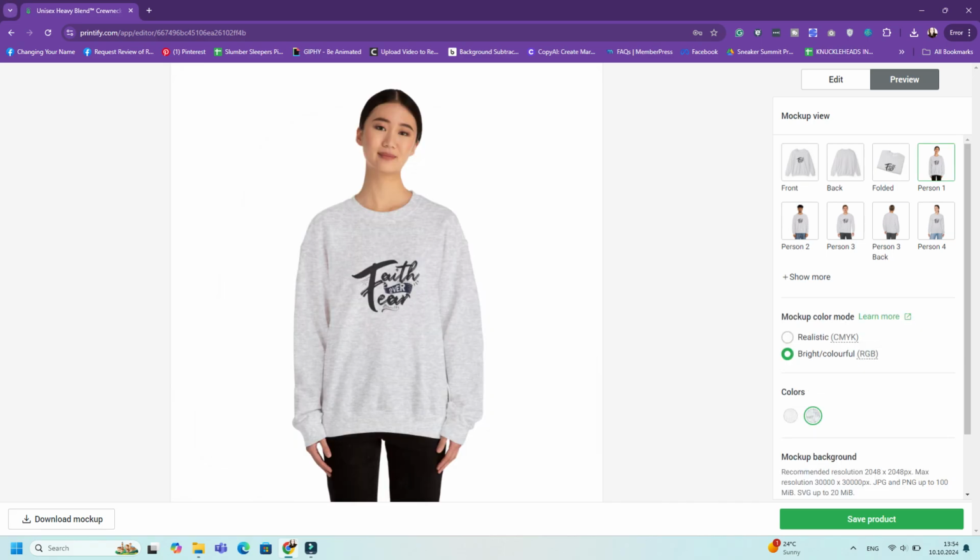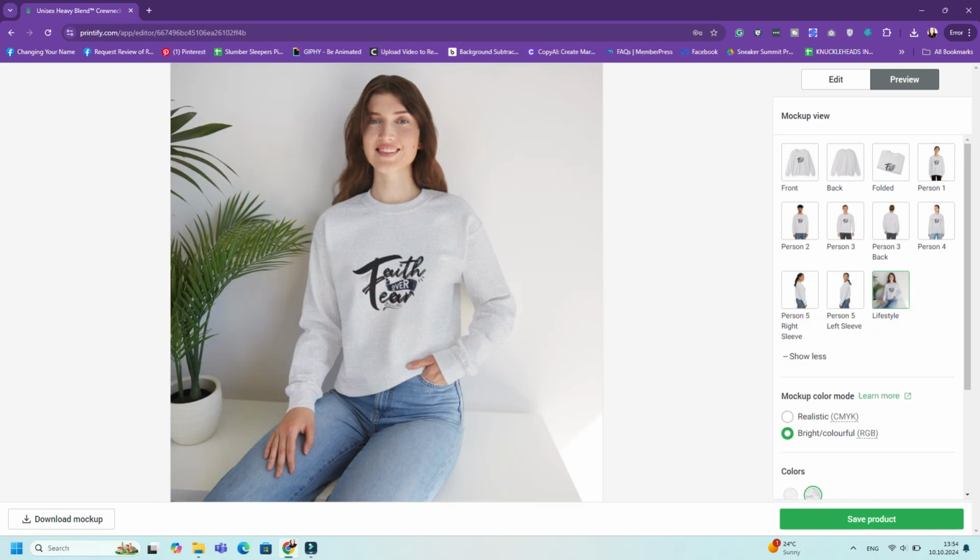When your design is ready, you can publish it to your store, whether that is WooCommerce, Etsy, Shopify, whatever it is, and you can list it on your website. From then on, you can create multiple designs and ensure to start social media accounts for your brand as well.